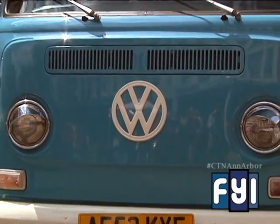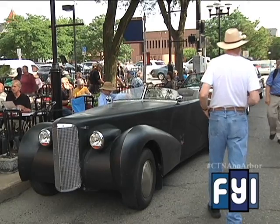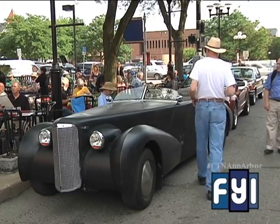By popular demand, there was one more car that we had to see. Bob Elton's 30s-inspired vehicle, made and designed by Bob himself. I built this car from scratch. I've worked in the car industry for almost 50 years now, and I finally decided to make one for myself.